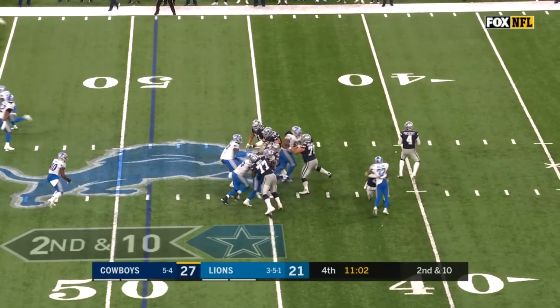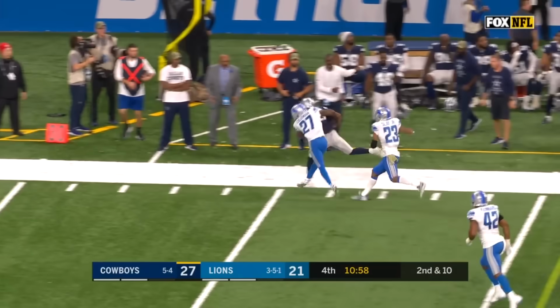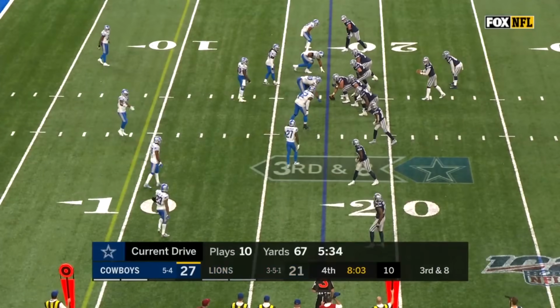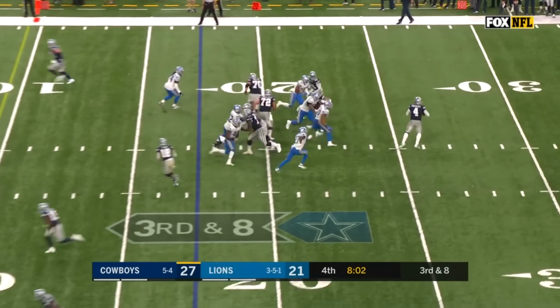Lions come with the blitz. Elliott picks it up. Prescott going far side. Oh, and it somehow gets through, and it's caught to Cooper. Cowboys need to get down to the 10. On a 3rd down, pressure coming.